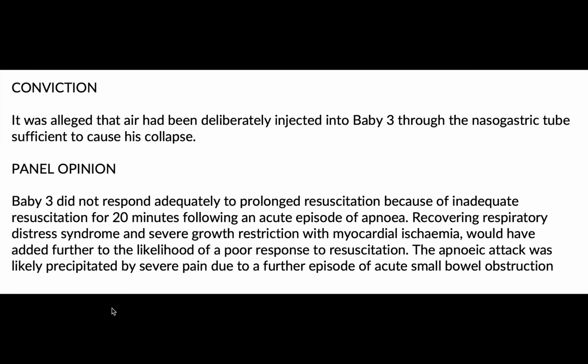It was alleged that air had been deliberately injected into baby 3 through the nasogastric tube, sufficient to cause his collapse. Baby 3 did not respond adequately to prolonged resuscitation because of inadequate resuscitation for 20 minutes following an acute episode of apnea. Recovering respiratory distress syndrome and severe growth restriction with myocardial ischemia would have further added to the likelihood of a poor response to resuscitation.